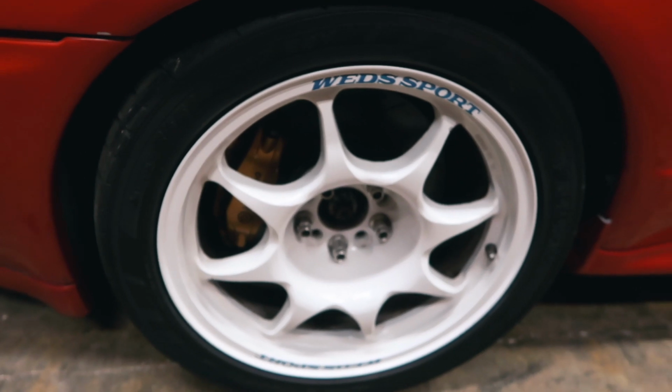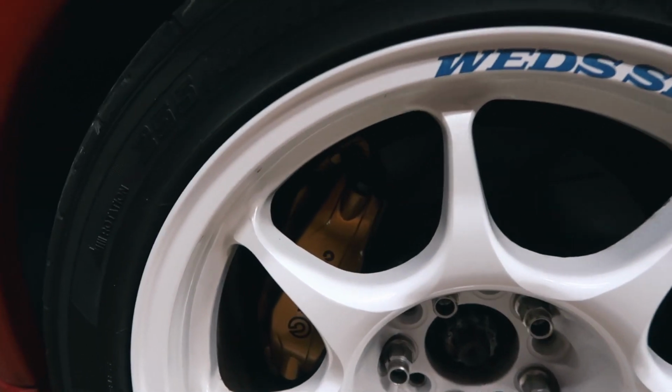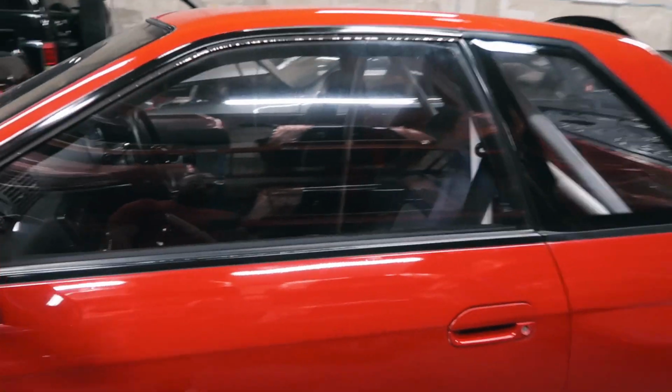Excuse my questions, but do GTRs come with Brembos from the factory? No, they came with R33 ones. These are R33, right? Yeah. Nice. When you look at the interior, this one, is it open from this side?